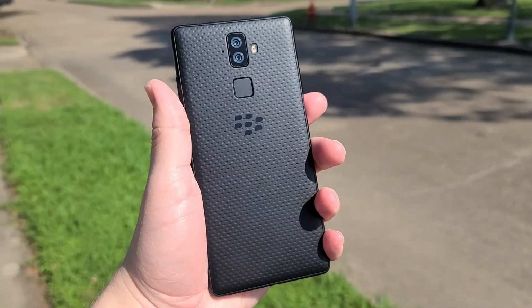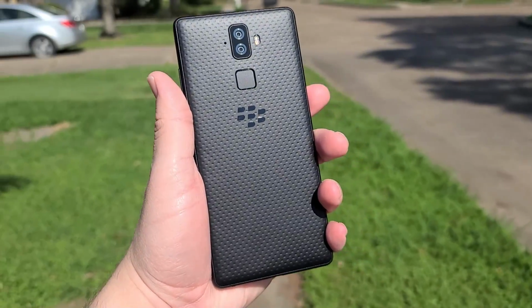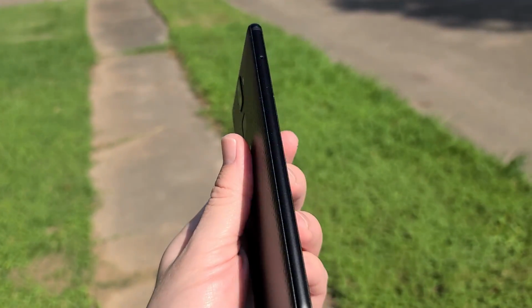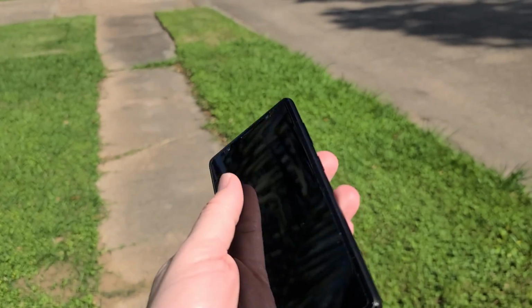So I'm back with my follow-up review video on the BlackBerry Evolve. Now the BlackBerry Evolve, like I mentioned before, was made under the licensing agreement that was extended to Optiemus over in India. So I thought that this phone was actually fairly widespread in India, and I had a lot of people in the comments saying that this phone didn't exist or they had never seen one of them.